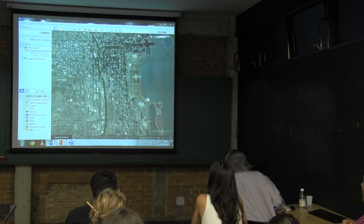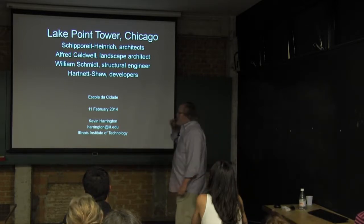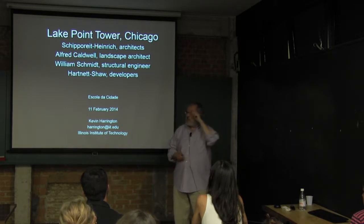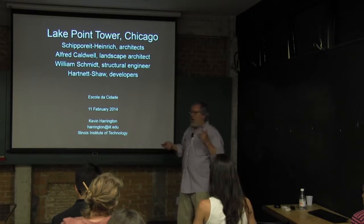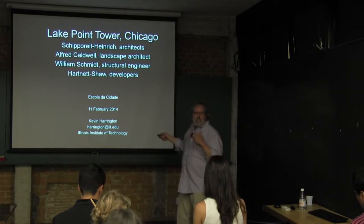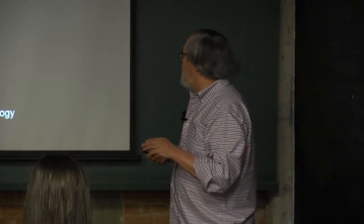And the last building I want to show you today is this one, Lake Point Tower. Now, a couple of years ago with a colleague, I wrote a book about Lake Point Tower, and there's a copy in your library, so you can go and see it. And at that time, when my co-author and I began the project, George Schipporeit, one of the architects, was still alive. Alfred Caldwell, at the very beginning, was still alive. And William Hartnett was still alive. In the few years since then, all of them have died. And so we spoke to many of the principals at a time when they were still alive and could tell us about the particular decisions that were involved.